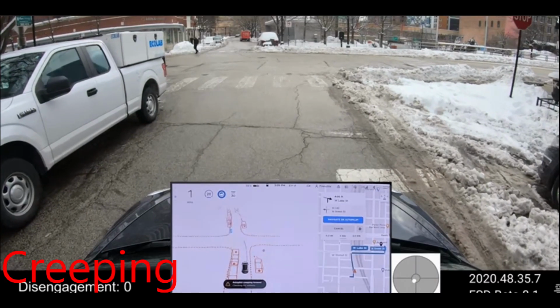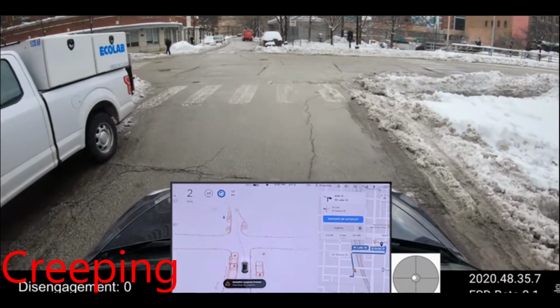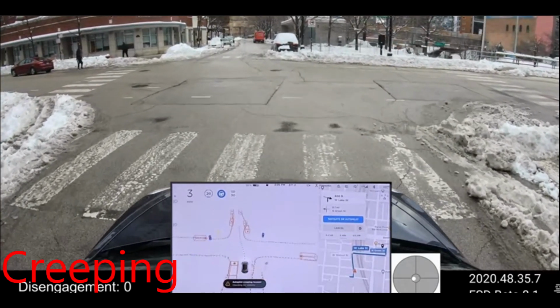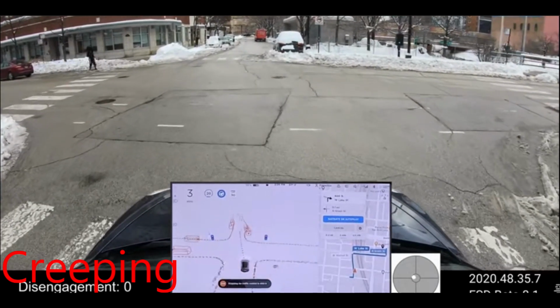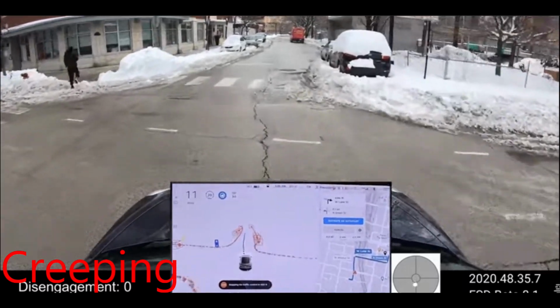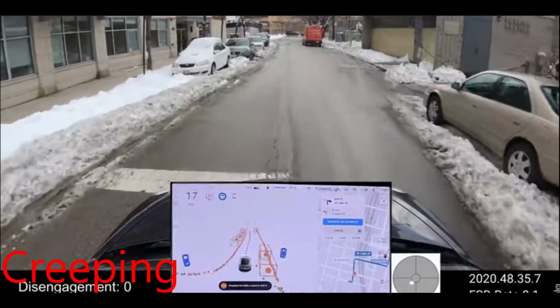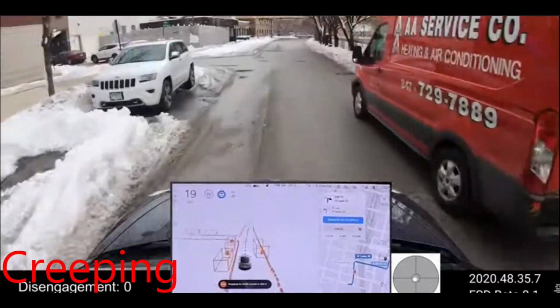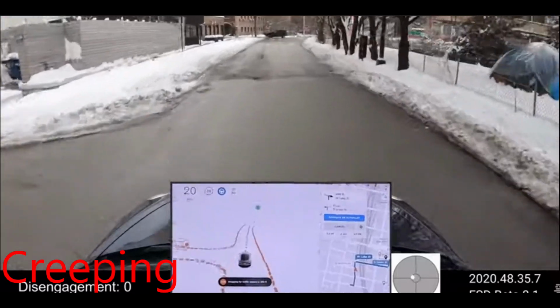So we do have trucks on the left-hand side. The left camera should be blocked, so it's creeping forward a little bit. And now it's clear. It should be able to see there's no cars on the left, no cars on the right, and we can proceed. That's pretty good. I like the speed of how it's creeping. It's creeping slowly, but not going too much into the oncoming traffic.